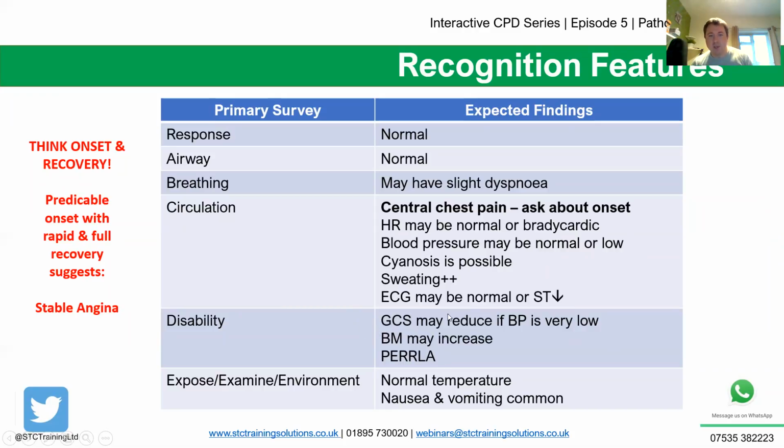In terms of your disability on your primary survey, their GCS might be reduced if their blood pressure is very low and their brain's not getting enough oxygen. Their blood sugar might be increased, so there's some correlation between raised blood sugars and acute cardiac events. Pupils are unlikely to be different. Again, if you become profoundly hypoxic, your pupils become a bit sluggish and dilate slightly.